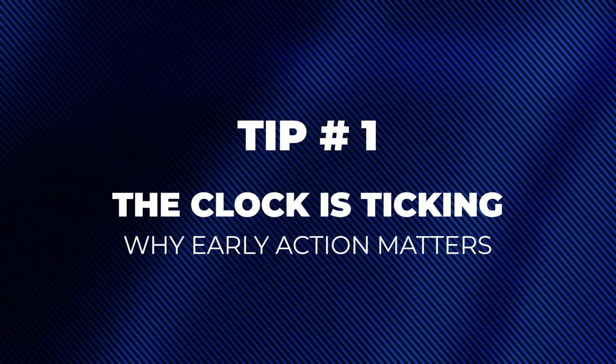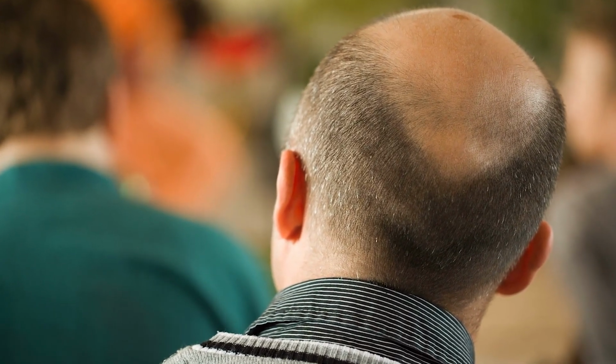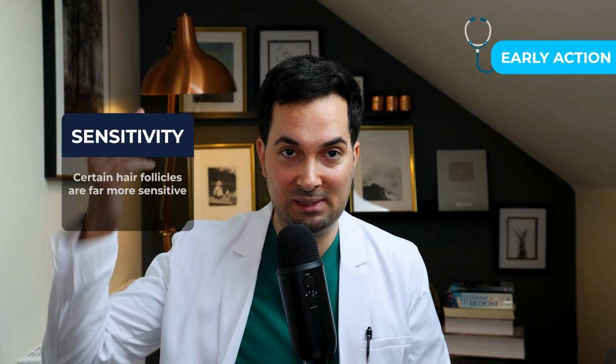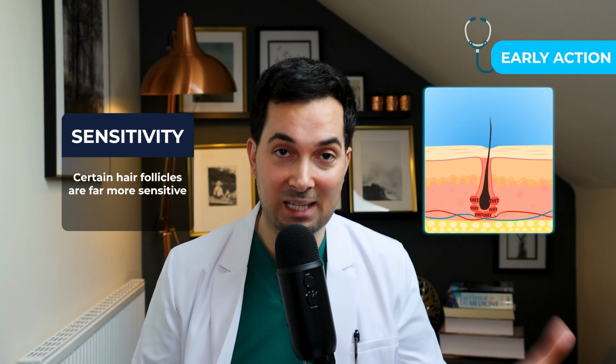The first thing I recommend everyone to do is act fast. All right, it's never nice seeing your hair fall, but leaving it too long makes things a lot harder. What happens with male pattern baldness is sensitivity increases. Certain hair follicles are far more sensitive to something called dihydrotestosterone. We call it DHT for short.